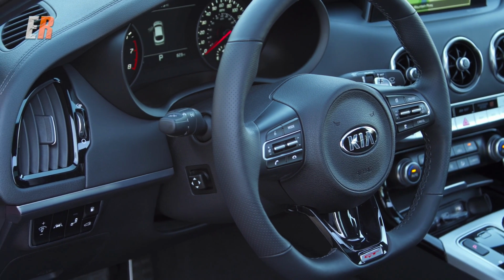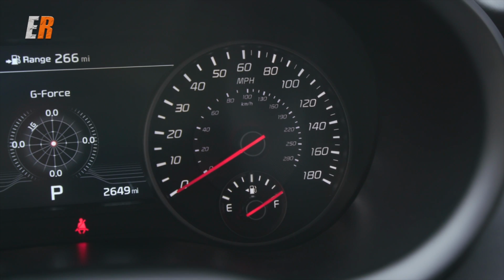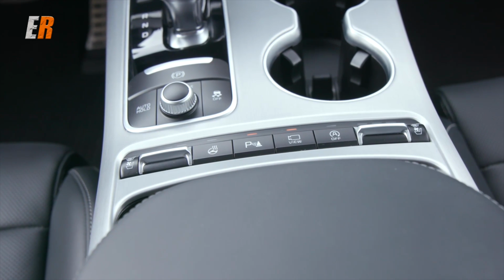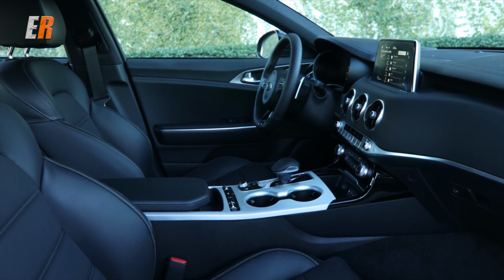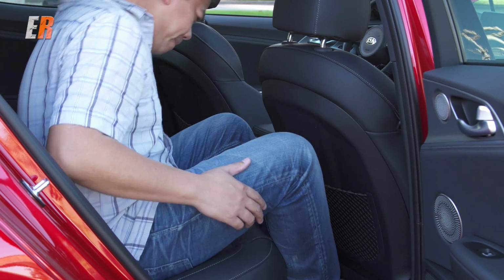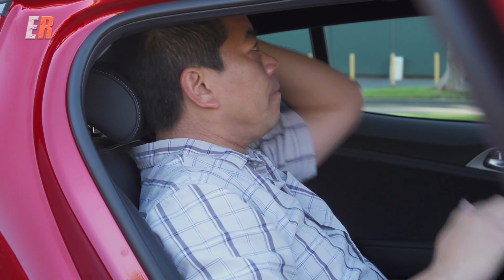It has memory seats, but instead of just memorizing your seat position and mirror position, it does the heads-up display, it does your cluster display, all customized to that driver, which is a big bonus if you have multiple people driving the car. The Limited gets heated and cooled seats, as well as heated seats in the back, and a heated power tilt and telescopic steering wheel. All in all, a very well executed interior. In the back, there is ample legroom. Headroom could be a little bit limiting for taller people. I'm almost 5'11". My head's not touching, but it's fairly close.